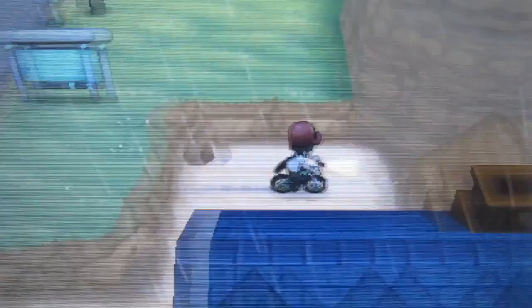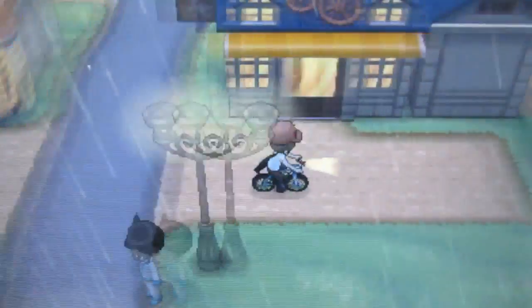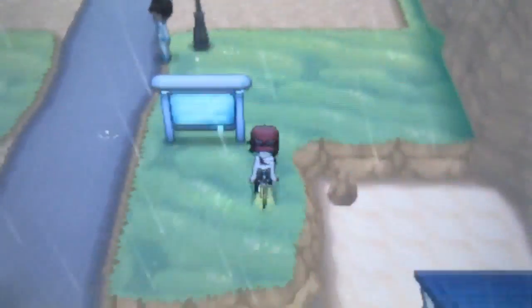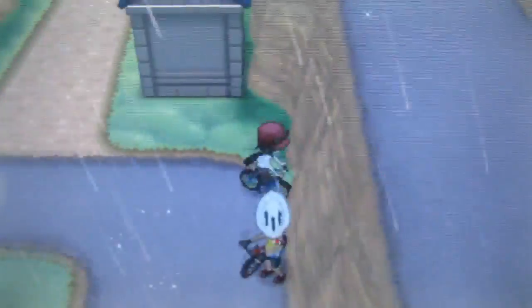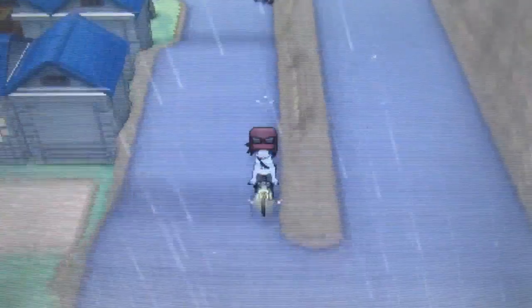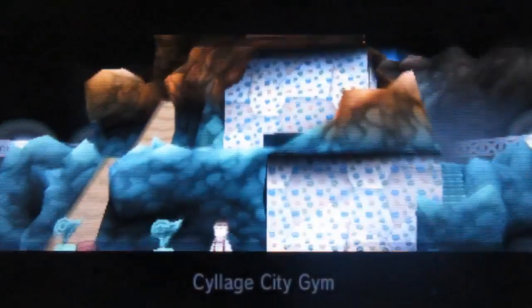Wait, what if we do this? No, alright. So, we're right next to the gym right here. I'm guessing it looks like a ground type gym just because it's built into a thing like this. Let's just take a quick look. Go back around this. I can probably just take a little peek on the way in and talk to that dude at the door.